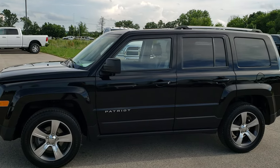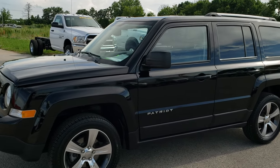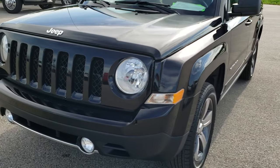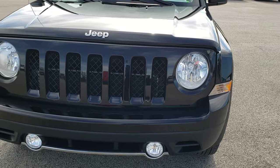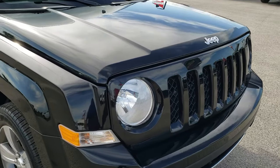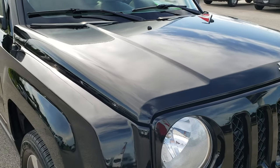This is stock number 10174. We are here at Summit Automotive in Fond du Lac, Wisconsin, your new and used Jeep headquarters. Today we are checking out this super clean 2017 Jeep Patriot High Altitude package.